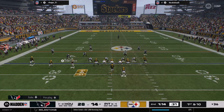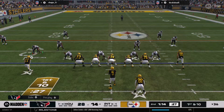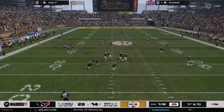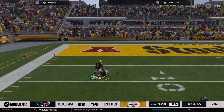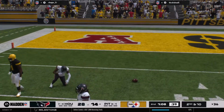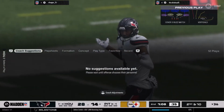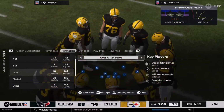Set, ready. Out of the shotgun, Young. He's going to air one out for Metcalf. That one pinballs around, but it is incomplete. DK Metcalf was the intended target. And it'll bring up 2nd down.